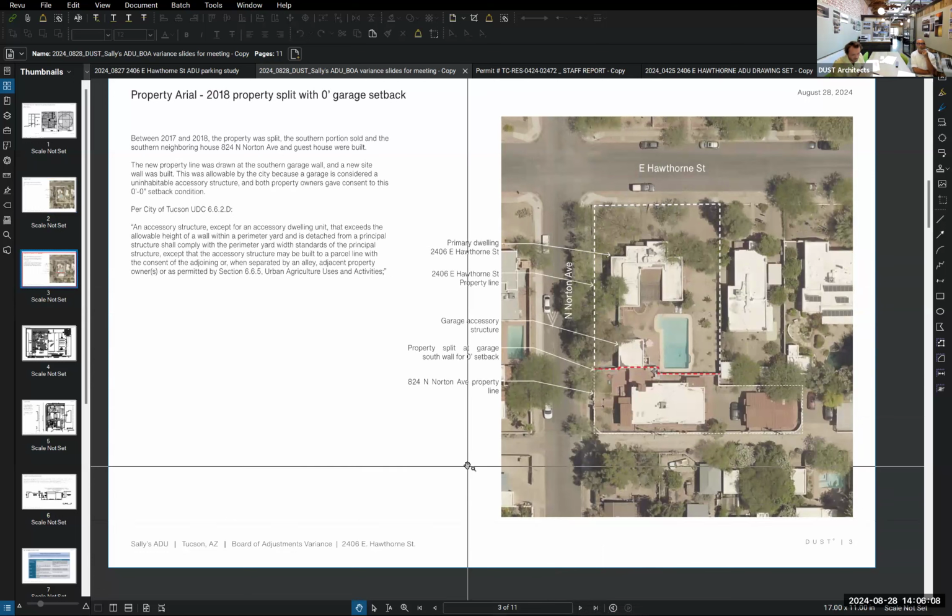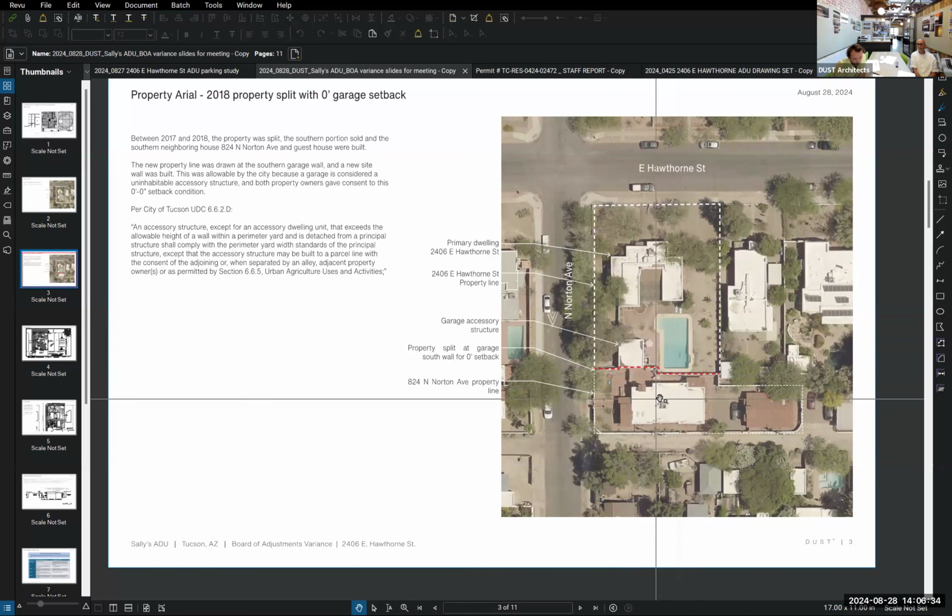And in 2017 to 2018, the property was split at the south garage wall for a 0-foot garage setback. And the new site wall was built. This was allowable by the city because the garage is considered an uninhabitable accessory structure, and both property owners gave consent to the 0-foot, 0-inch setback condition. So as you can see, the red line going through was the new property line. This 824 North Norton property was built with a casita for a 0-foot, 0-inch garage setback.